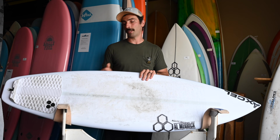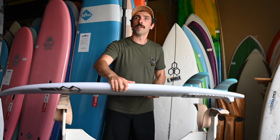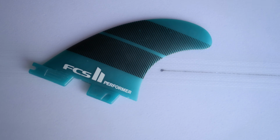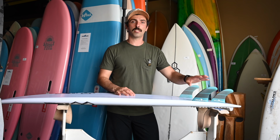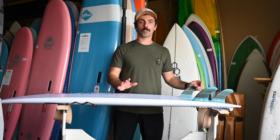This board comes stock as a thruster, and I would just recommend keeping it as a thruster. If it's not broke, don't fix it. I do like to experiment, try quads, thrusters, but this board worked insane as a thruster. On this one, I rode it with the FCS2 Performer medium fins, which I typically ride a large rake template. This is a medium neutral template, but with this board, it worked incredible.